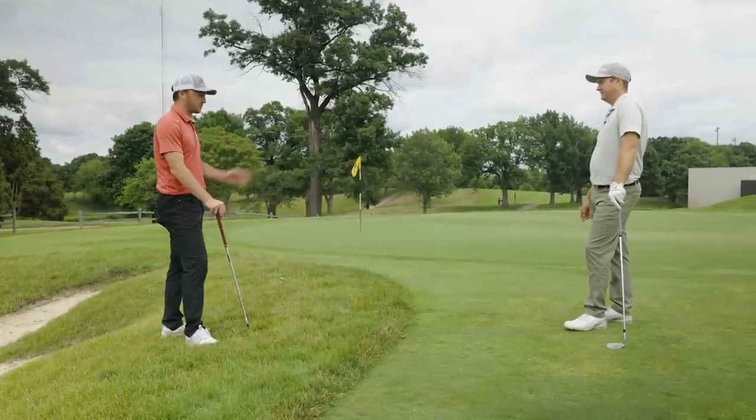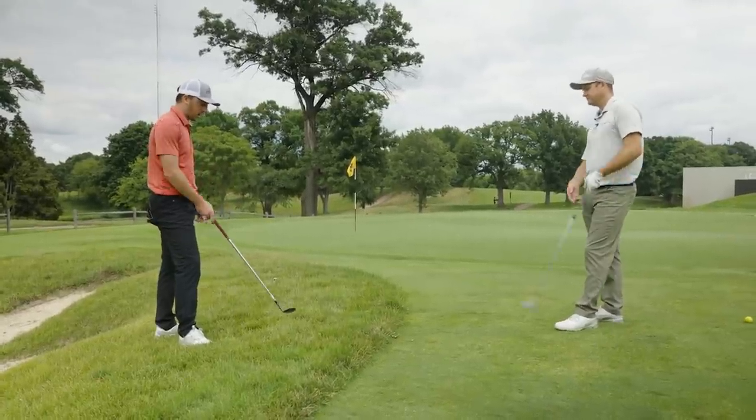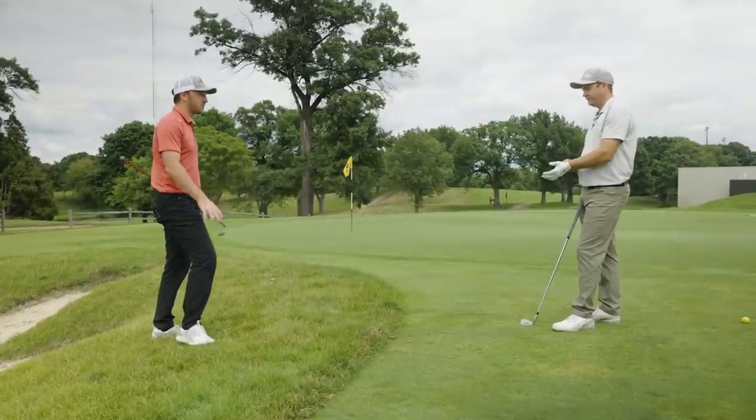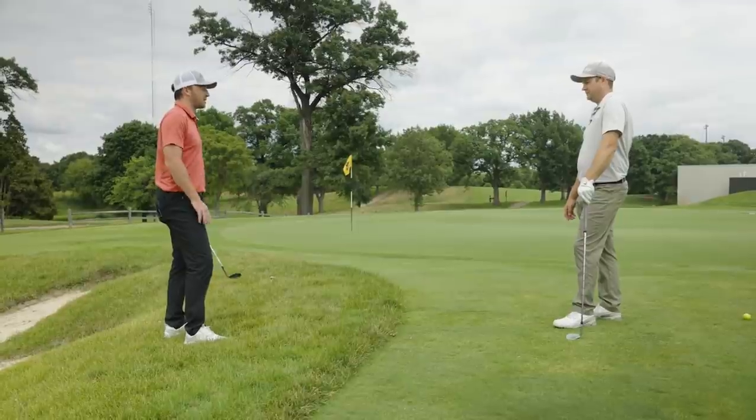Here's another question for you. You get a thick lie like this, and it's not a very far chip shot, but how do you handle it? A lot of golf courses, it's not as thick as this, where you can get clean contact no matter what. This one, I'm not so sure I'm going to get clean contact.